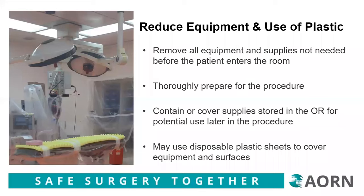In their recommendation on the care of COVID-19 patients, the American Society of Anesthesiologists, the ASA, suggests that it may be beneficial to utilize disposable covers, like plastic sheets, to reduce droplet and contact contamination of equipment and surfaces. When plastic is used, it should either be cleaned and disinfected or changed in between patients, because SARS-CoV-2, the virus that causes COVID-19, can survive for up to 3 days on plastic and stainless steel.